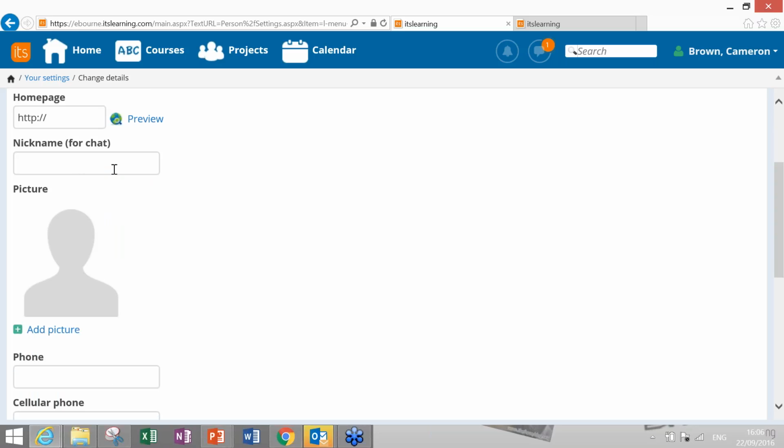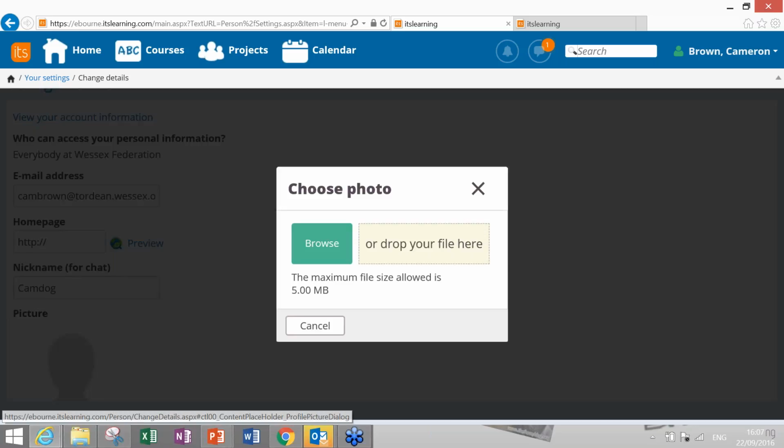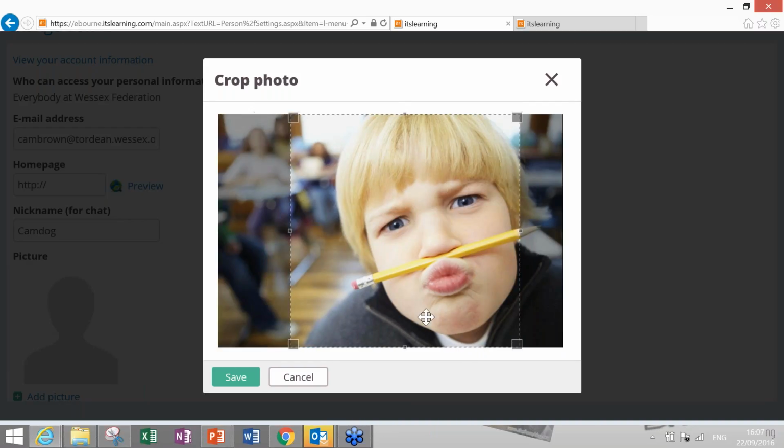They can add a nickname for their instant messaging or for discussion if they want to. So Cam's nickname is Camdog, so we'll put that in there. And they can add a profile picture. So if I click on add picture and browse to where I've got Cam's picture, that will upload, and then I can just use the box to frame the image as I want it, use the little handles if I wanted to make it a little bit smaller as well. Once I'm happy with that, click on save.